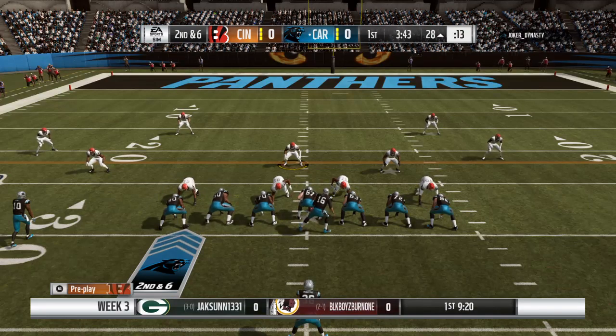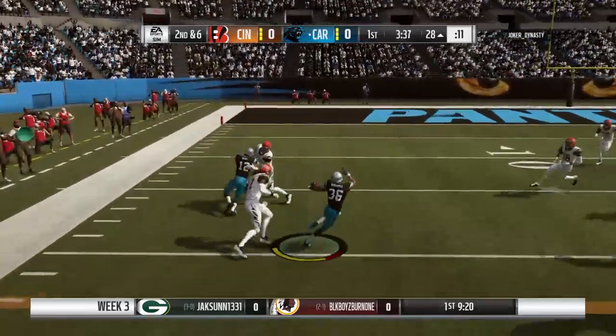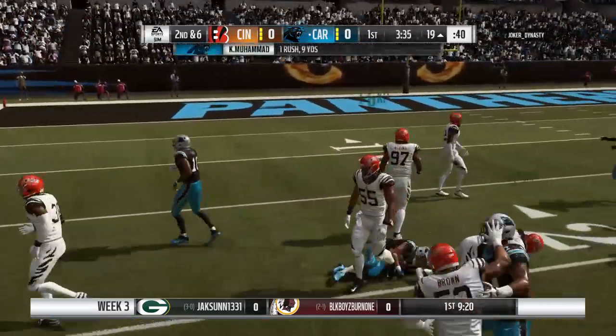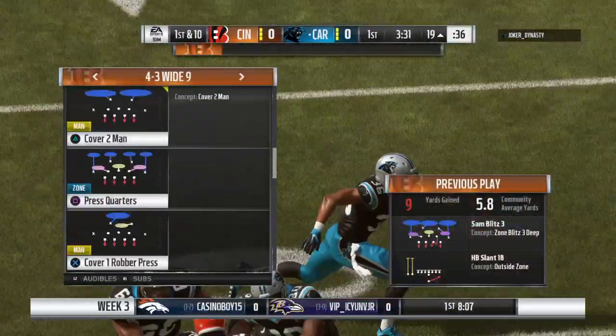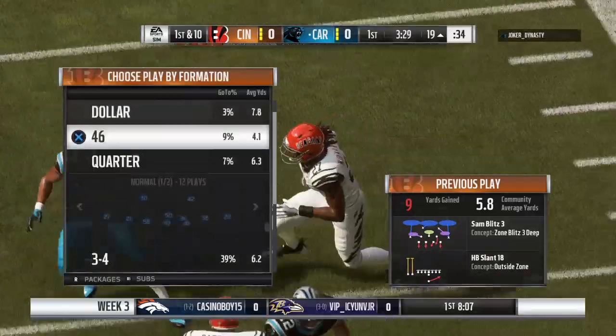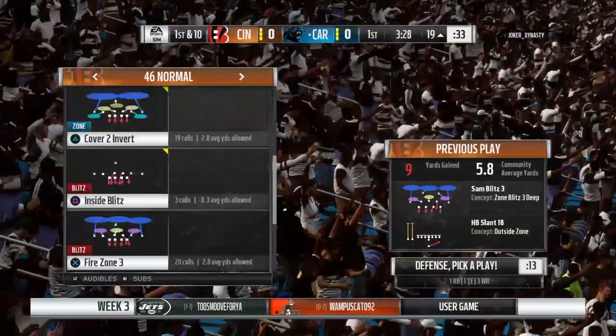Starting left here. A first carry now for Kofrani Muhammad. And he'll be brought down inside the 20 at the 19. They get 9 out of that one, and as a result, the drive continues. And that's a run that'll energize an offensive line. They'll take that one all day long.